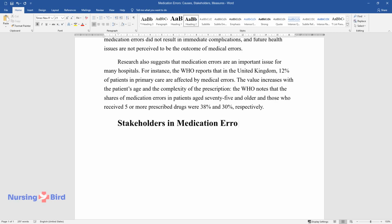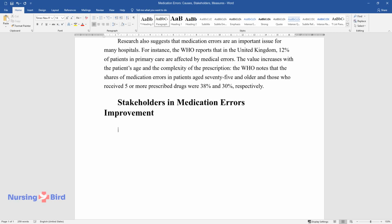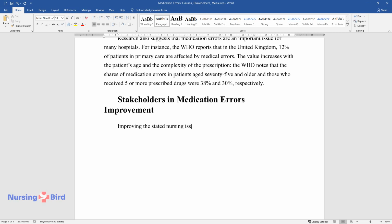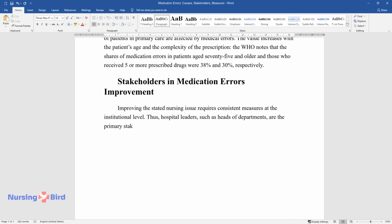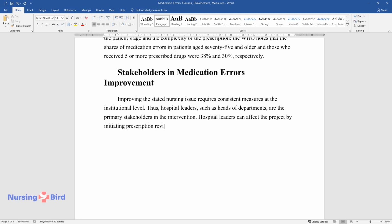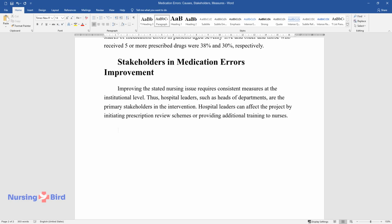Stakeholders and medication errors improvement. Improving the stated nursing issue requires consistent measures at the institutional level. Thus, hospital leaders, such as heads of departments, are the primary stakeholders in the intervention. Hospital leaders can affect the project by initiating prescription review schemes or providing additional training to nurses.